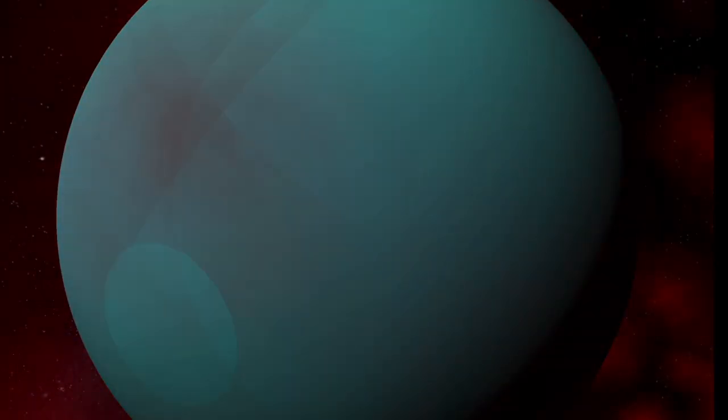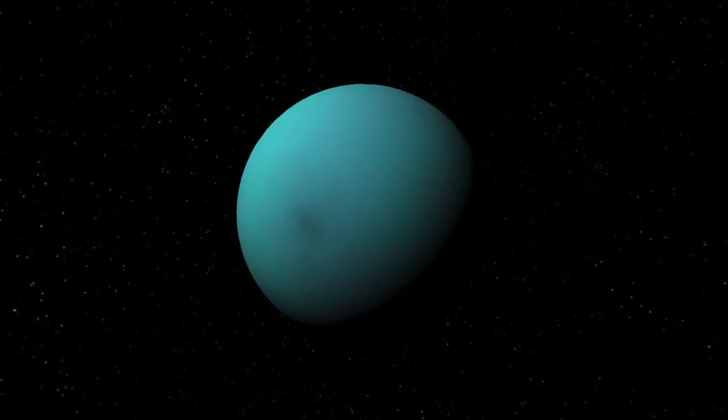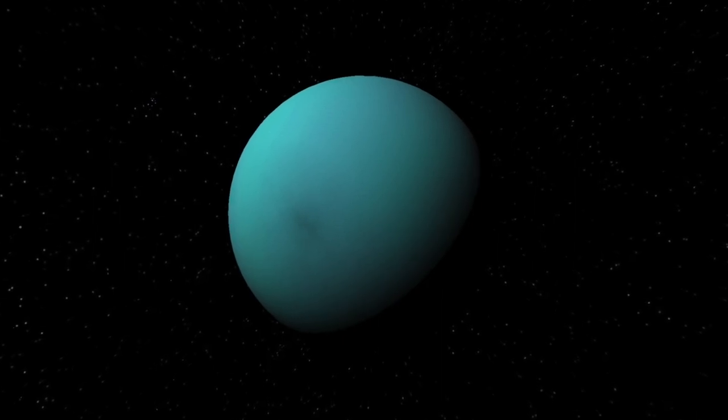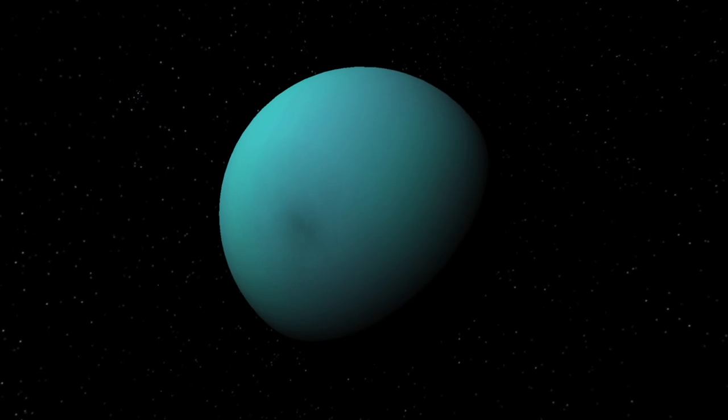Incredibly, Uranus survived, and not only that, but it retained its atmosphere as well. This leads scientists to suspect the collision was a glancing blow, enough to tip the planet, but not blast it into smithereens. But wait, there's more!